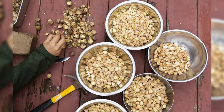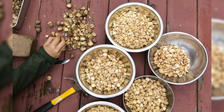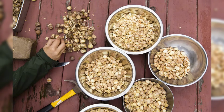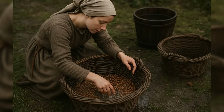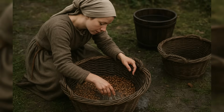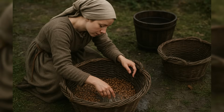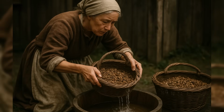Raw acorns contain high levels of tannins, bitter chemicals that are toxic in large quantities and make acorns completely inedible straight from the tree. The leaching process required patience and constant attention. Crushed acorns were placed in baskets and repeatedly washed with fresh water until the bitter taste disappeared. This could take days or even weeks, depending on the acorn variety.